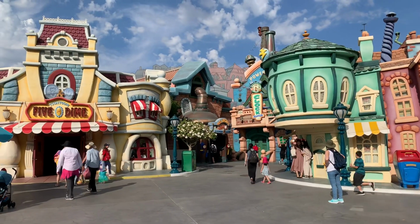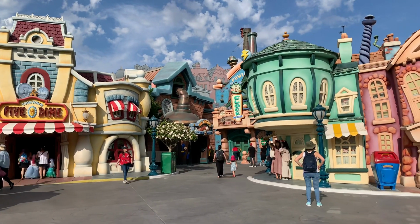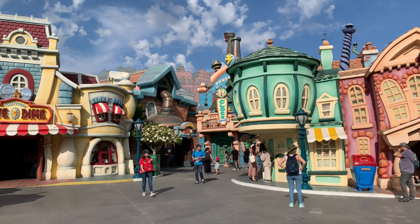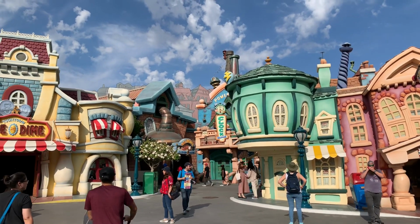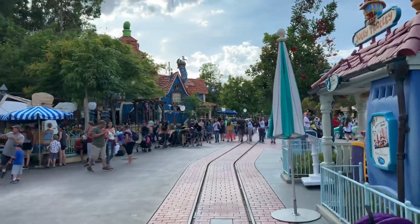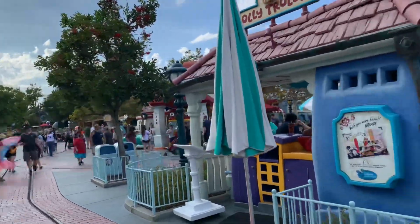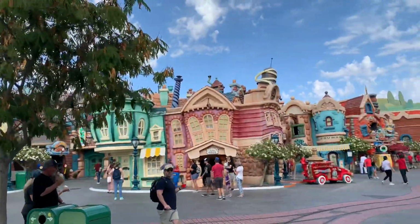Still nothing happening over here in Toontown for Mickey and Minnie's Runaway Railway. I would assume that the construction for that on the exterior facade won't start until sometime next year, but obviously I'll keep an eye on it every so often just to see if they start anything early. On a side note though, I'm actually surprised that there aren't any Halloween decorations in Toontown. I think out of all the lands, you'd think that they would put Halloween decorations here, but I guess this year they decided not to.